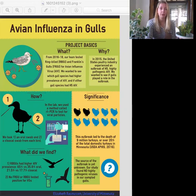So if we move over to the Y box, in 2015, the US poultry industry experienced an outbreak of highly pathogenic H5 AIV. And our main goal was to see if gulls played a role in this outbreak. And the image on the left is a ring-billed gull, which was one of our study species, and it is shedding AIV from its mouth and cloaca.